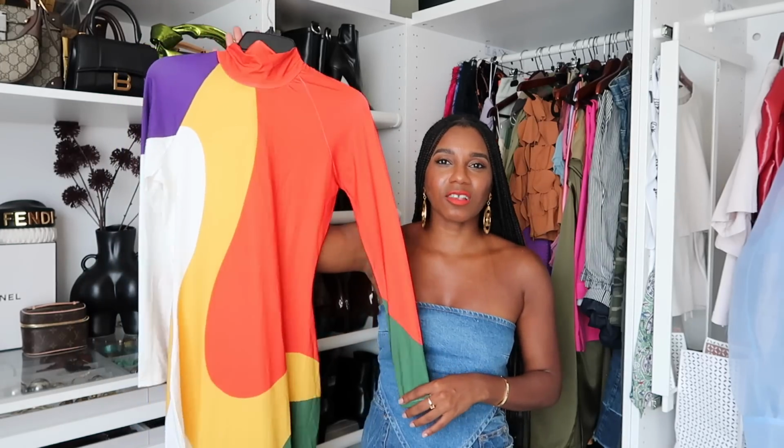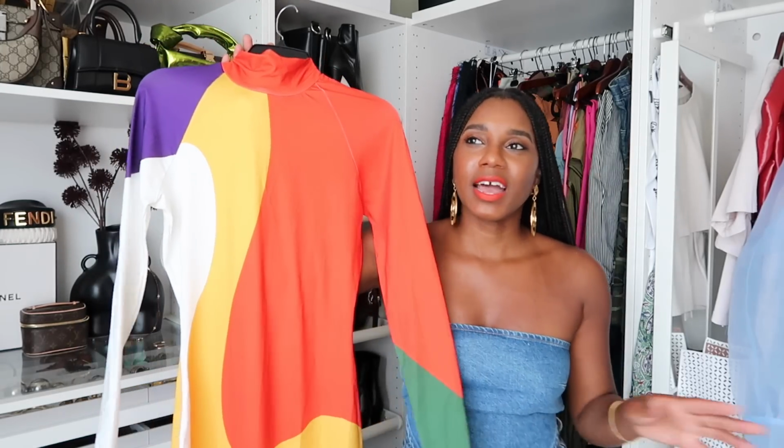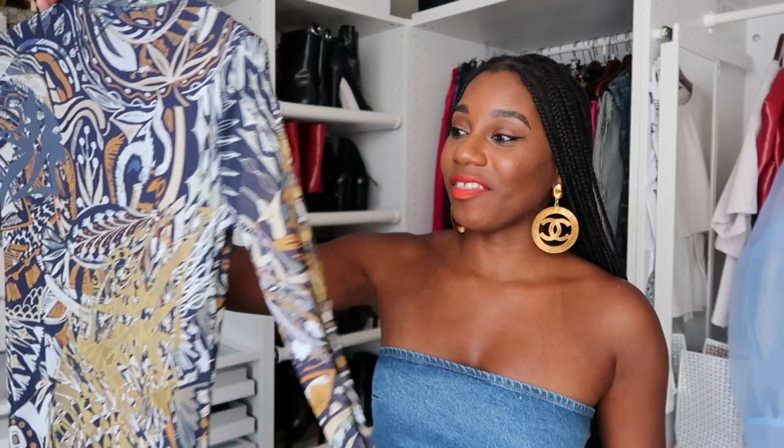I'm pretty sure this is already sold out, but Hanifa just makes some incredible pieces, and all of them are show-stopping. They're conversation starters, and just pieces I'm going to have in my wardrobe forever. Another dress brand that I love for fall is the Italian brand Fuzi, and they actually gifted me this dress.